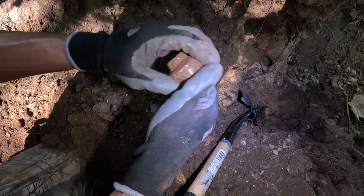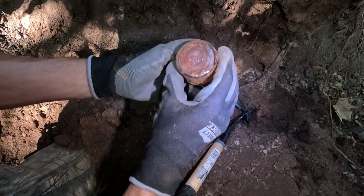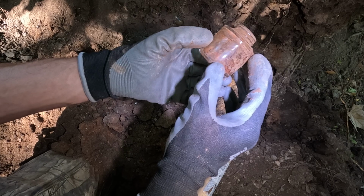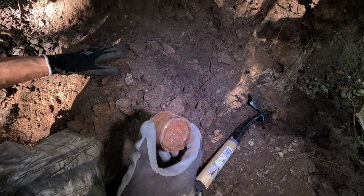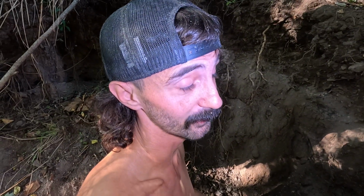Popped a nice little ink out. Okay, slicker. Not going to know what it is, but it could very well. I found a lot of Sanfords, Carters, Flex, however you pronounce it. Look at that, another bottle. Oh, you know what it is. It's a ketchup.